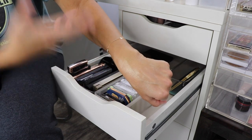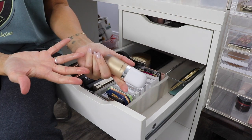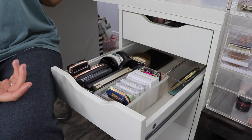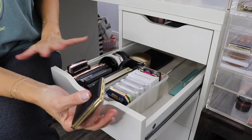I've worn this on my face, my body. I mean, I can't say enough. You can't get it, which is so sad because honestly, one of the best. Marc Jacobs, where did you go? Okay, I think that's it for creams and liquids.